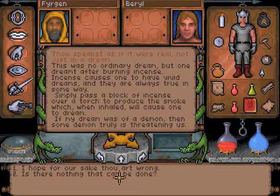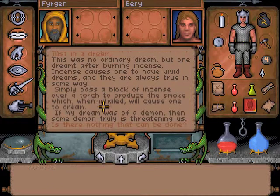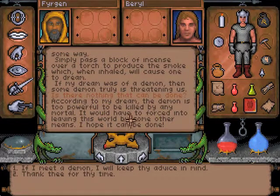This was no ordinary dream, but one dreamt after burning incense. Incense causes one to have vivid dreams, and the aura is true in some way. Simply pass a block of incense over a torch to produce the smoke, which, when inhaled, will cause one to dream. If my dream was of a demon, then some demon truly is threatening us. Is there nothing that can be done? According to my dream, the demon is too powerful to be killed by any mortal. It would have to be forced into leaving this world by some other means. I hope it can be done.